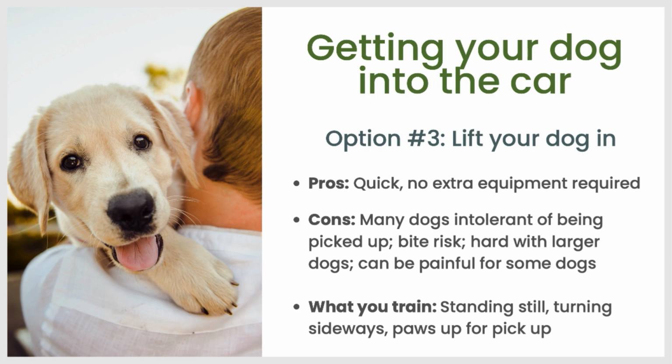And when you pick them up, you are putting your face and other vulnerable parts pretty near the business end of the dog. And so you are at risk for a bite. It is, of course, much harder with very large dogs. And for some dogs, it can actually be painful. If they have some joint pain or arthritis of some kind, being picked up can hurt.